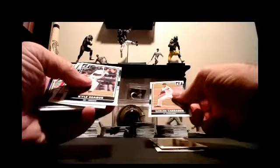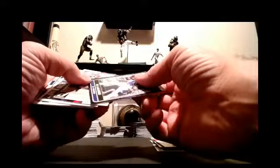Adrian Gonzalez, Dodgers. David Ortiz, Boston. Carlos Carrasco, Cleveland. Kyle Seager, Seattle. Pedro Martinez, Boston. DJ LeMahieu, this is number 3 out of 199. Kettle Marte, Donruss, the rookies. Pete Rose, Philadelphia. Curtis Granderson, New York. Collin McHugh, Houston. Adam Wainwright, St. Louis. Maikel Franco, Philadelphia. Stephen Strasburg, Washington.